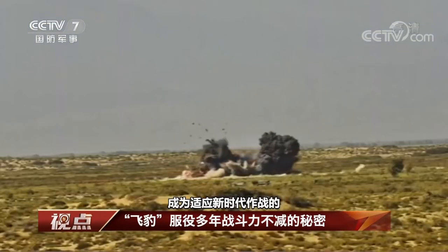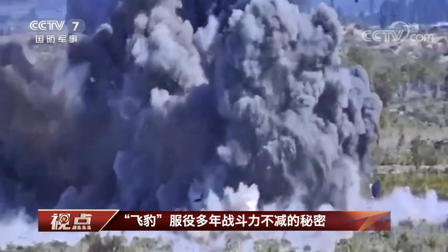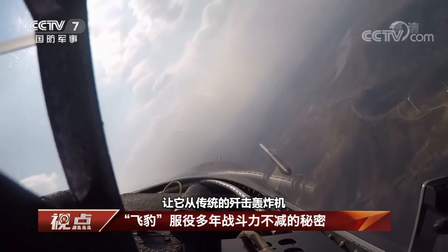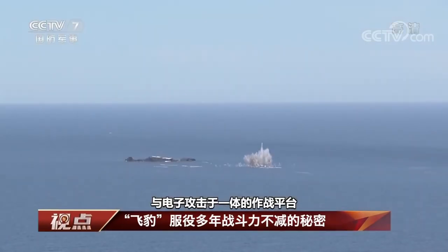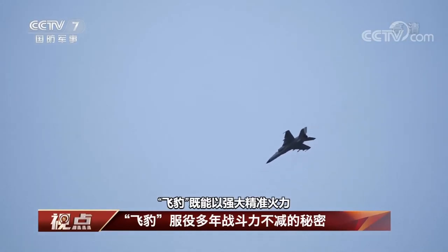Its combat capabilities have been comprehensively improved and become the Air and Navy Forces' general platform adapted to the new era of combat. Flying Leopard's powerful mounting capabilities have transformed it from a traditional fighter bomber into a combat platform that integrates firepower strikes and electronic attacks, making it stand out in the informationized battlefield.